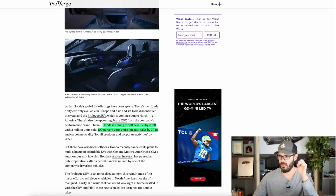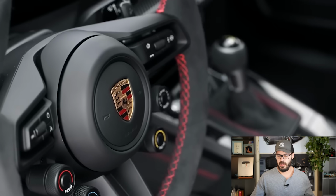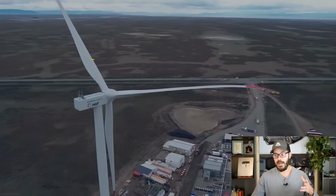So Honda is aiming for 30 new EVs by 2030, 100% zero emission auto sales by 2040. I do think that this does not mean that all of their cars are going electric, because I think we can have zero emission with different types of fuels. I really hope Porsche puts in an effort, and other companies are investing in this synthetic fuel that Porsche is working on. It is way too expensive right now, but that would mean that we could still have internal combustion engines with, I think, zero emission gas-like cars.